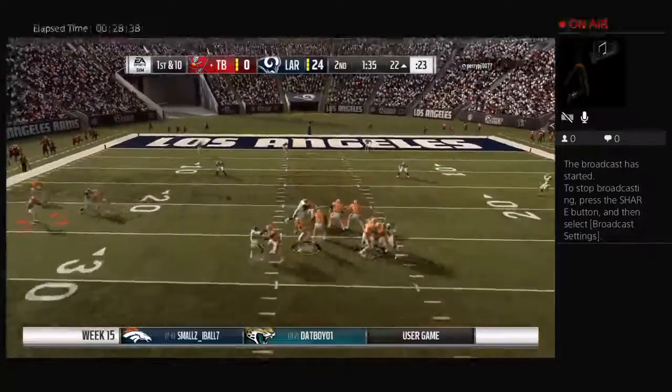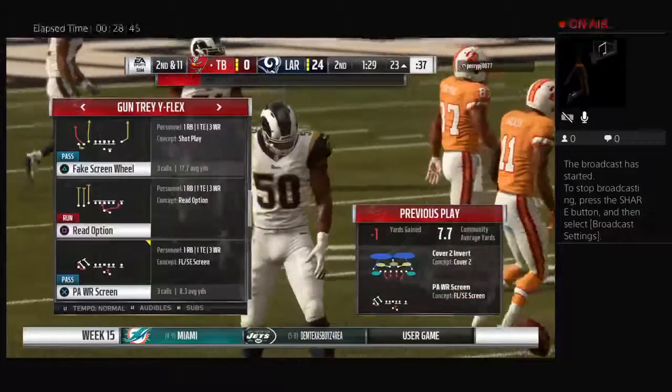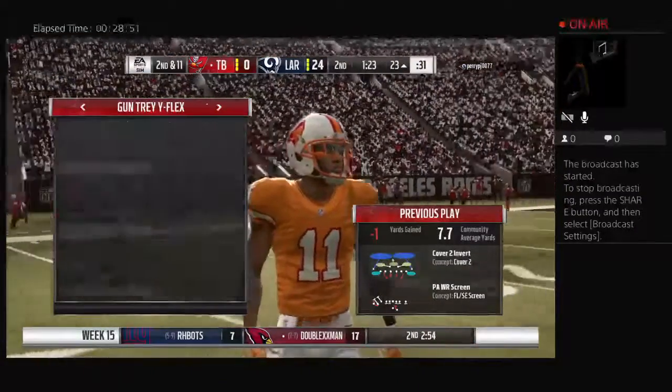Here's Winston. Bringing it in, Jackson left side. And he will lose yardage here back at the 23-yard line. It'll be a loss of 1, and that'll bring up a 2nd and 11.